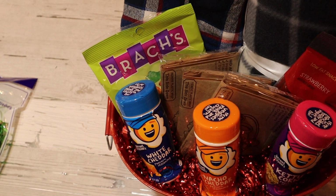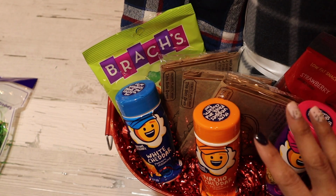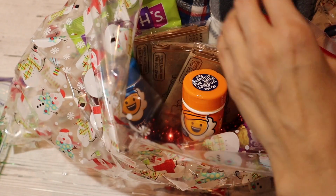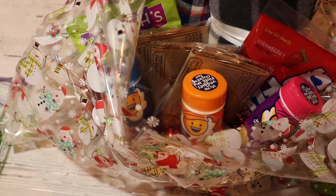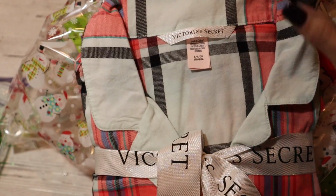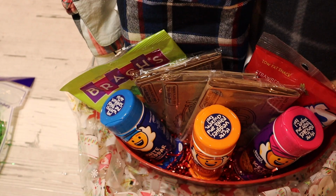Their faces make this so much cuter because of these faces. Just saying. So I'm thinking, now that I have this in here, here are the pajamas that I got at Victoria's Secret. So I'm thinking I might be able to fit them back.